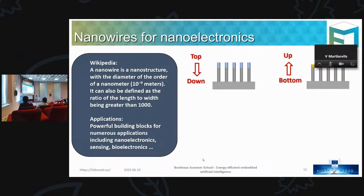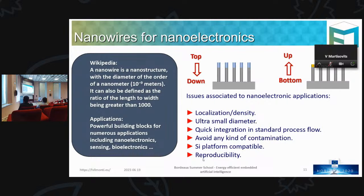So the standard issue that can happen in this kind of fabrication is the way you are able to localize your nanowire, if you are able to have a big range of density, if the density is statistically the same, if you can integrate, especially into a Si compatible platform, and so on.